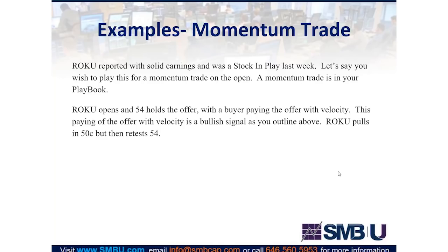So let's say you want to make a momentum trade. Roku reported solid earnings and was a stock in play recently. Let's say you wish to play this for a momentum trade on the open. Momentum trade is in your playbook. Roku opens and 54 holds the offer with a buyer paying the offer with velocity. This paying of the offer with velocity is a bullish signal. Roku pulls in 50 cents after that offer doesn't lift, but then retests that 54 area.